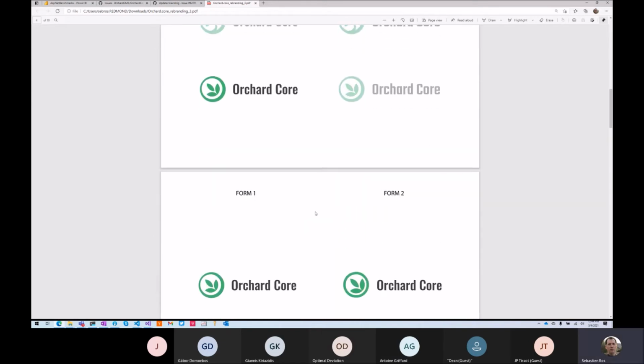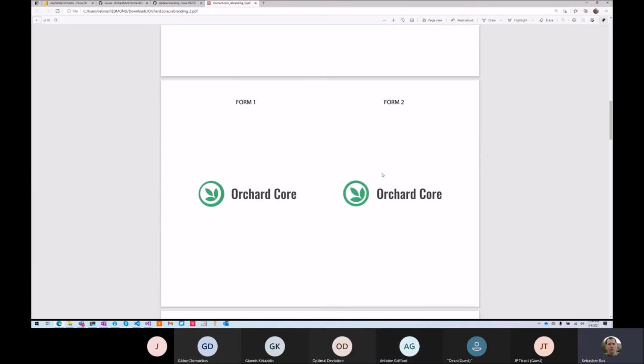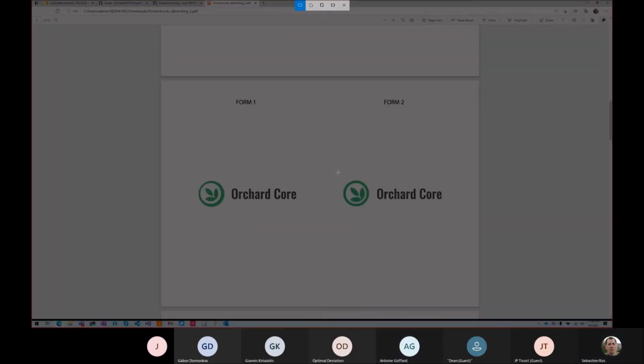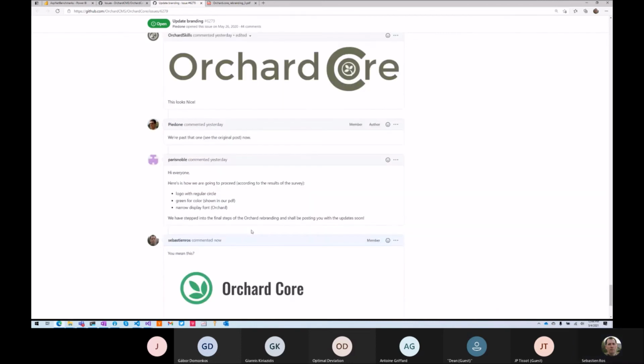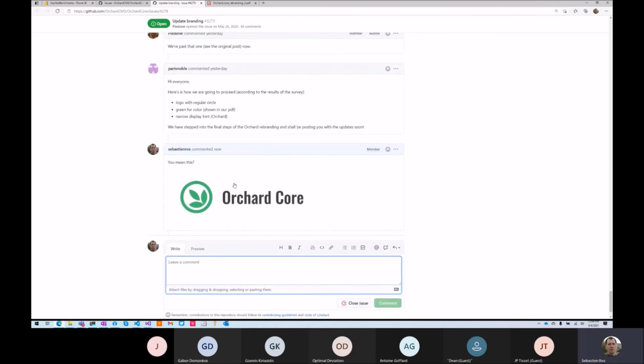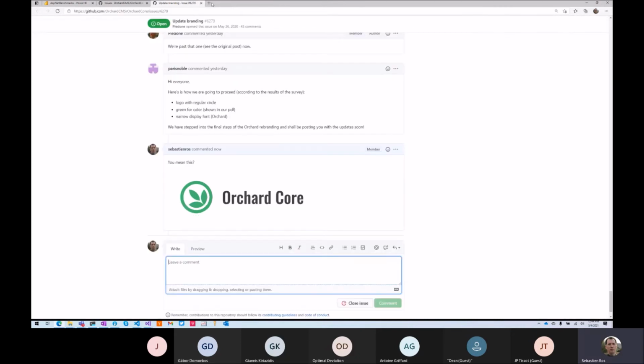Yeah, so it looks like it's this one here, but the PDF, okay, so now it looks nice. So I will paste it so it makes sense to everyone and myself. Okay. So this is the elected suggestion. And we'll see how we can proceed now to have all the assets and update that on the sites and everything.